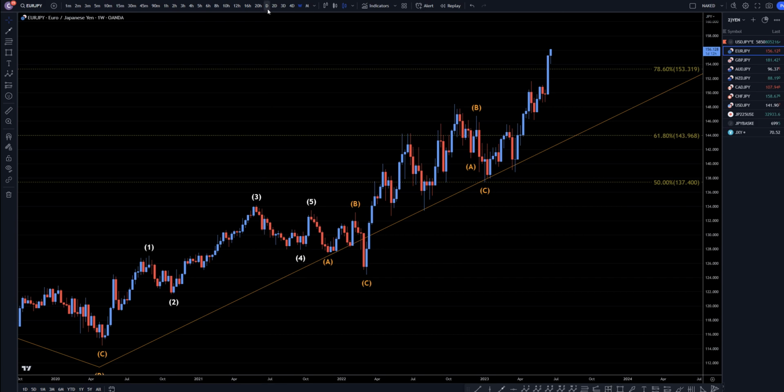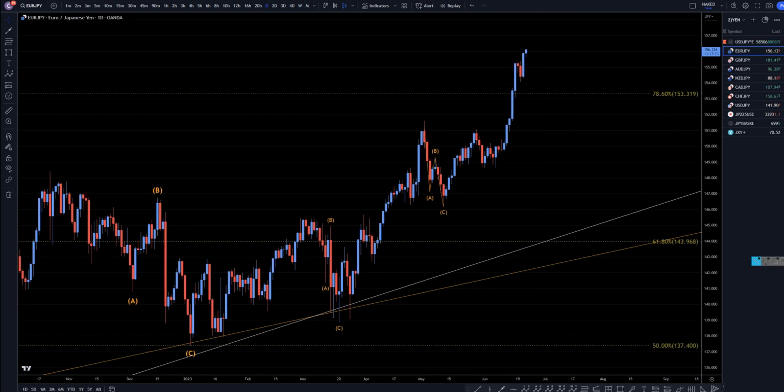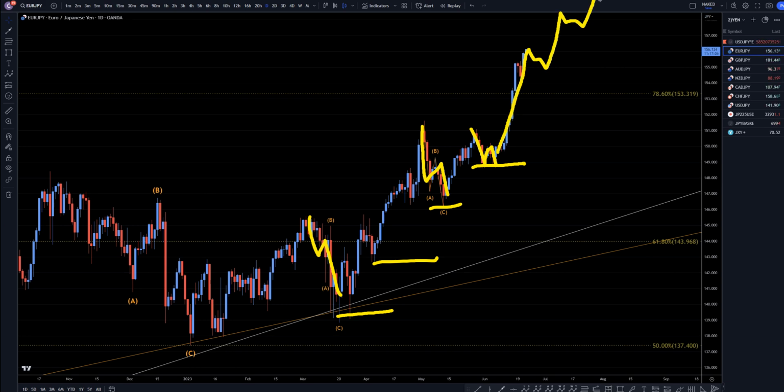So taking it down to the daily time frame, now you can start to see some of these smaller corrections. There's a smaller ABC here, there's a small one right there, there's a little bit of a smaller one back here, and it's still making higher lows the whole way up, as you can see. Very, very strong uptrend, no signs of it being over yet, so I am for sure still going to continue to look for longs on shorter time frames.